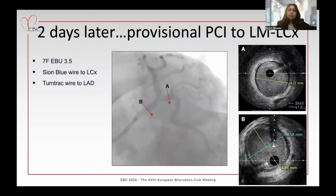So I arranged for him to come back 2 days later with a plan to undertake a layered provisional strategy to treat his left main into the circumflex, and then to consider reopening the struts into the LAD at the end. I took a 7 French EBU 3.5 guide, wired the circumflex with a Cyan Blue and the LAD with a Runthrough wire, which are the two main workhorse wires we have in our lab here.